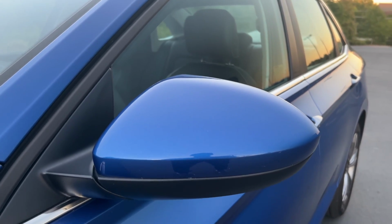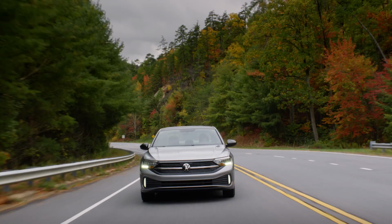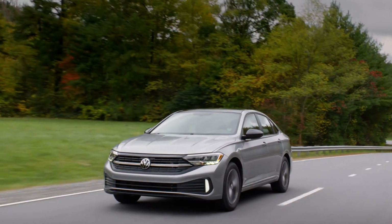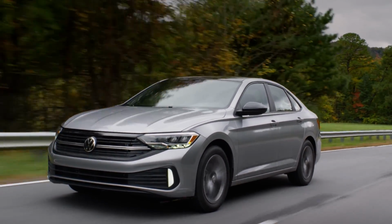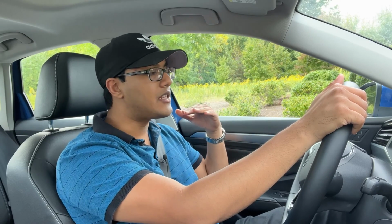Overall though, the handling and the ride quality is definitely a pro, because even though we have here an inferior suspension architecture, like a strut-based suspension in the front and a torsion beam rear suspension, this rides like butter. I'm telling you, it absorbs the small bumps and the larger bumps extremely well.